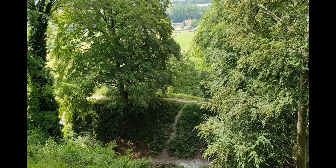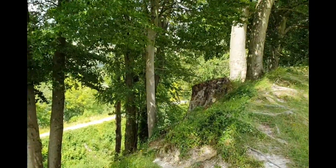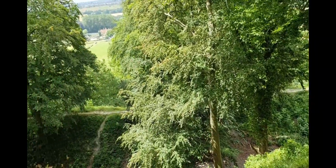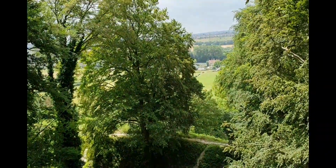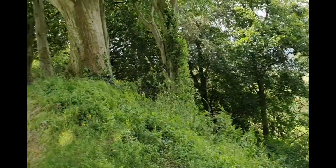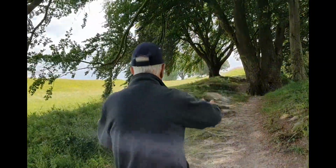If we carried on the earlier path, we would have been on this path that you can see below us now. We're right up above it on the earthworks of the outer ring of the fortifications, and that path is just outside, going around. And we're going to continue along on this top of the earth.